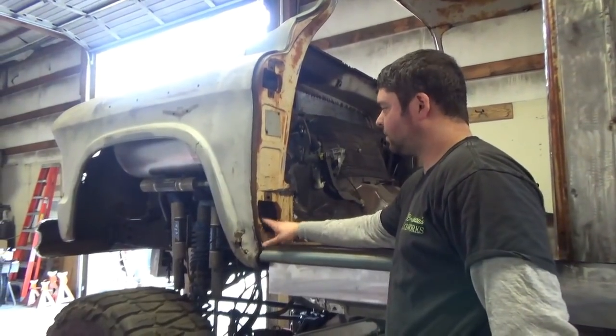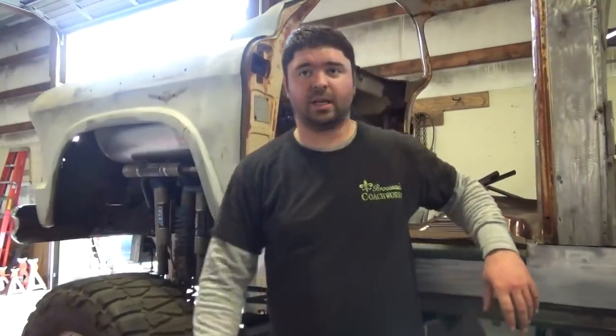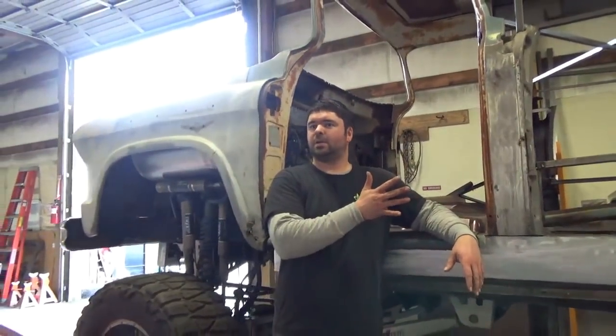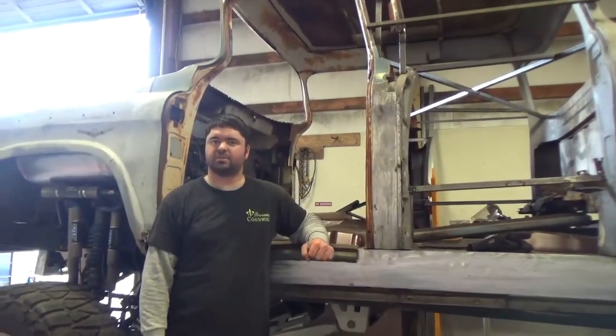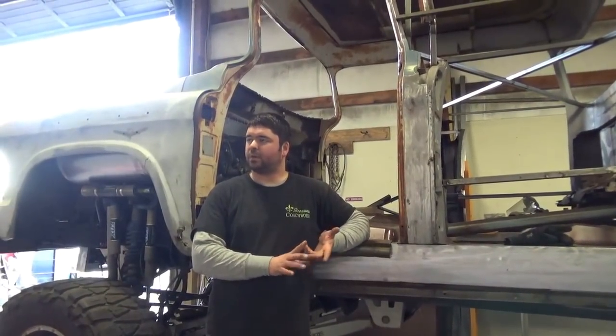Well, we're going to go ahead and get the driver's side done. I don't think I'm going to do the bed yet. We're just going to focus on the cab still. I'll do the driver's side of the cab, probably flip the truck around so it's easy to get to from the passenger side. Catch the passenger side up. We'll have the dash to do, and then we can focus on the bed.